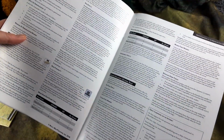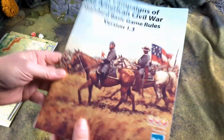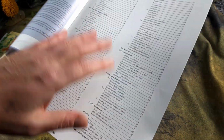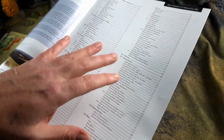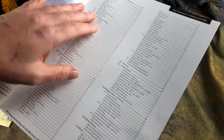And of course it puts the tables in the book as well, which is useful. So that's the rule book, 23-some pages. Basically they're called the basic rules. Let me see here. It doesn't say anything about advanced rules in the rule book. I believe the advanced rules are actually found in particular scenarios. So this is basically your basic rule book for the series, or standard basic game rules, 1.3, and so on and so forth.